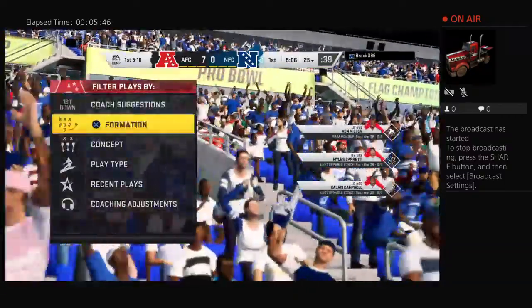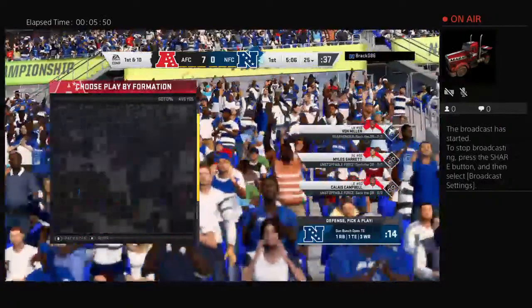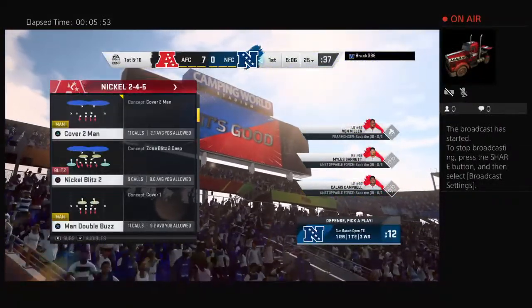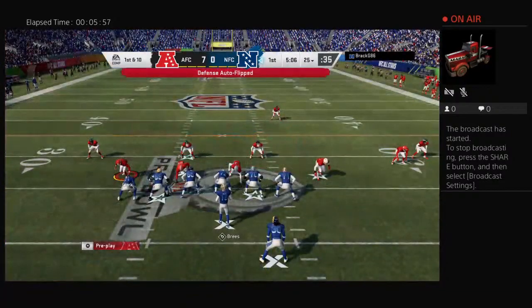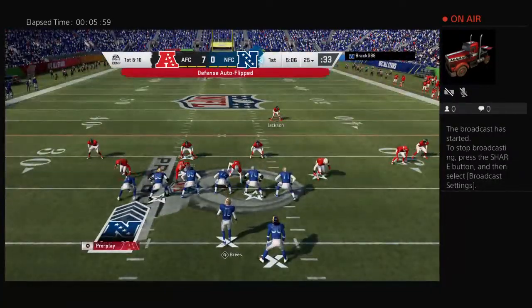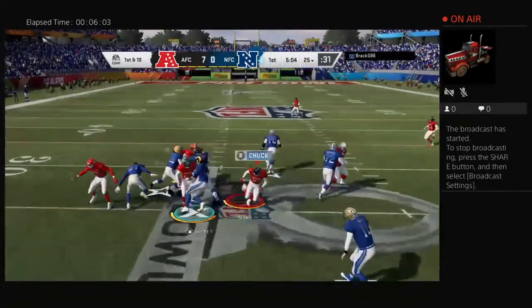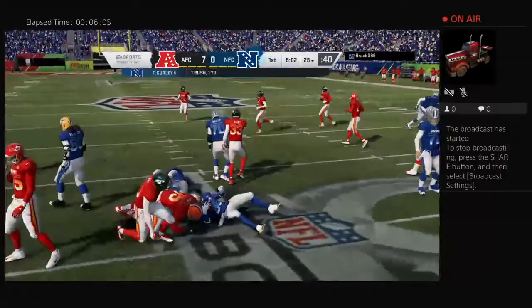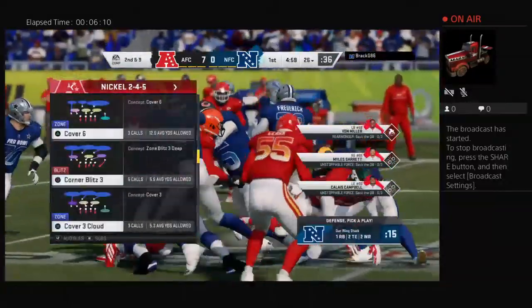At their own 25-yard line, Breeze and the NFC come up now with a 1st and 10 at their own 25-yard line. They'll run with the Rams' Todd Gurley, and not much to speak of. Call it a 1-yard gain up to the 26.